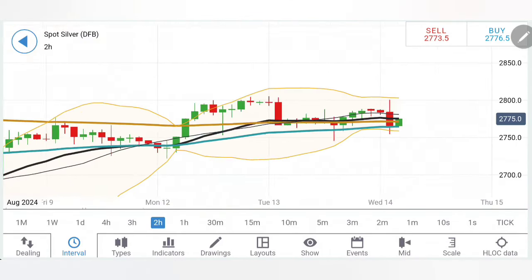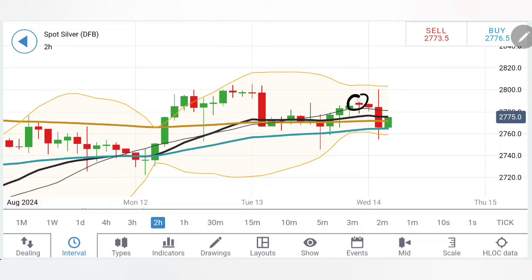Coming to the 2-hour charts. On the 2-hour charts, what has happened? A reversal sign is seen. A couple of bearish candles, and now again it is trying to reverse.